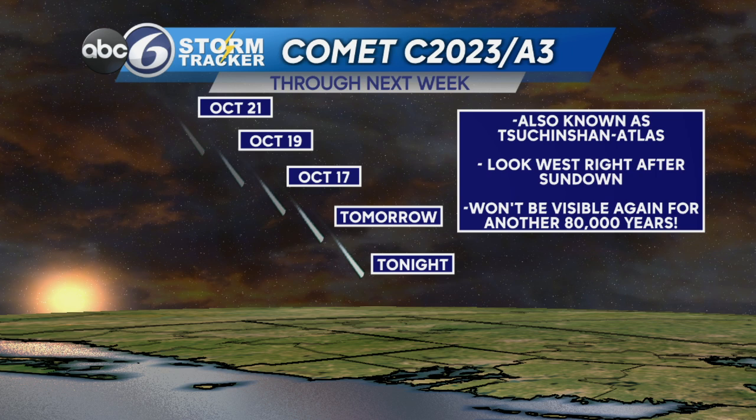And yeah, it won't be visible again for quite a while, 80,000 years. You think back to the last time we had a comet around these parts, back in 2020. This one is brighter than that, more visible to the naked eye. Of course, photography is going to help.